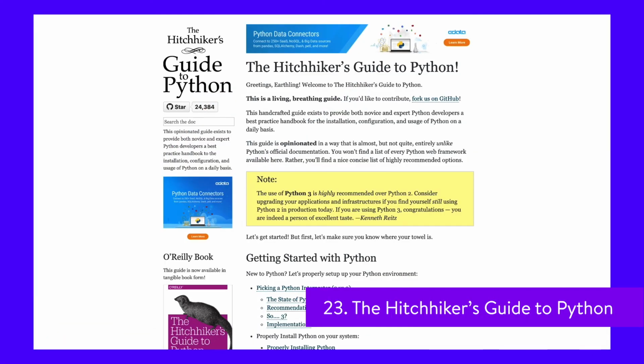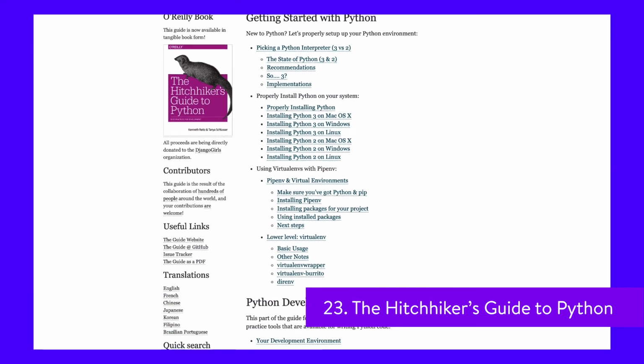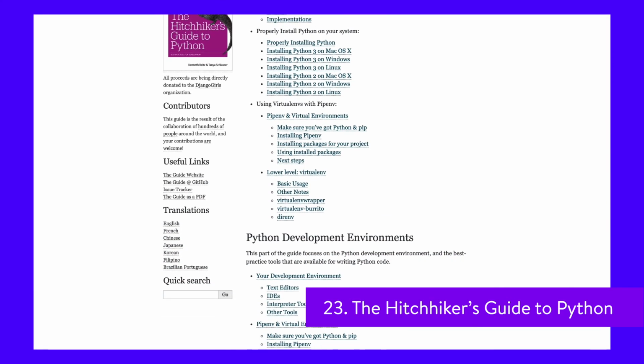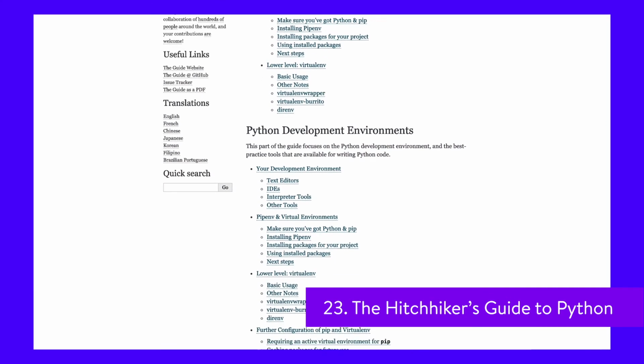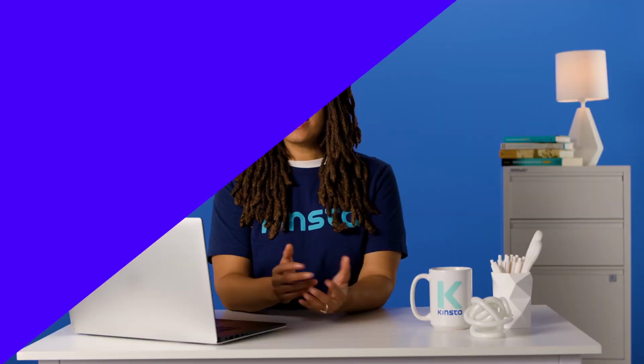A fabulous text-based material you can refer to learn Python is the Hitchhiker's Guide to Python. It contains a comprehensive explanation for each Python concept and is handcrafted to help you understand Python, its installation, and its usage in the real world. This guide is helpful for both beginners and expert developers and helps them practice Python effectively.